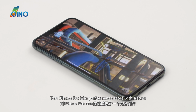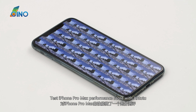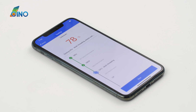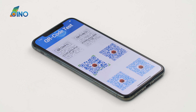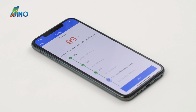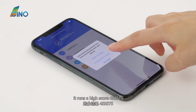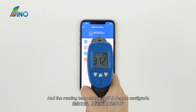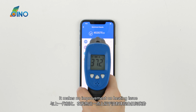Test iPhone Pro Max performance score with Antutu. It runs a high score, 453,575, and the running temperature is 37.2 degrees centigrade. It makes no improvement on the heating issue.